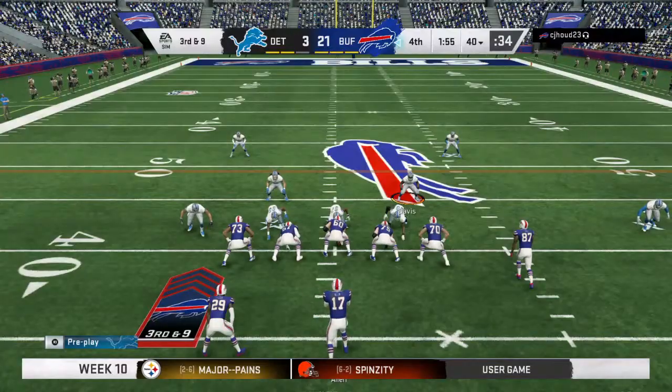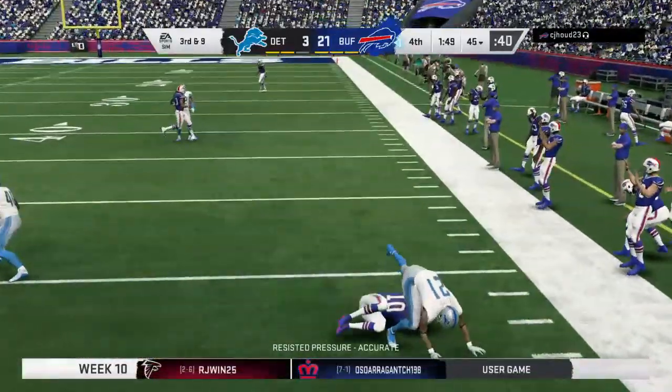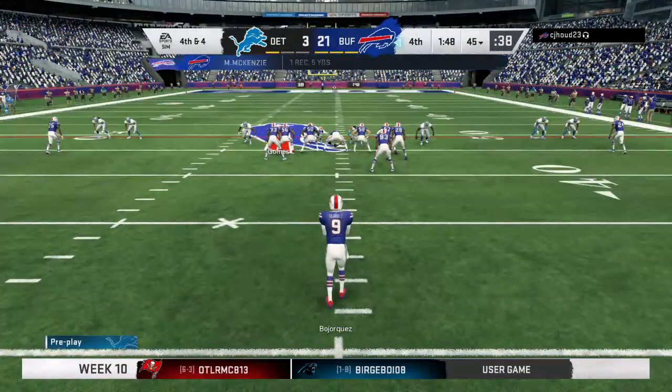Watch the ship. Watch the ship. Throwing is Allen on 3rd. Flush to his right. The throw on target to his receiver, McKenzie. The Lions now going to use the 2nd of their timeouts as they'll head to the sideline and talk over what to do next.